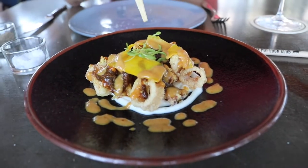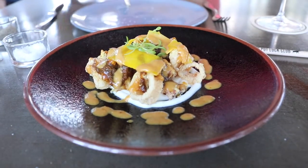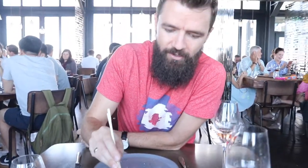Dish number six. Crispy calamari, lemon achar, curry XO dressing. Looks really good. Let's put together the perfect mouthful. Oh, really lemony. Crispy.